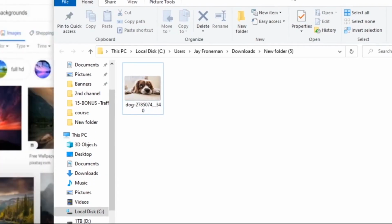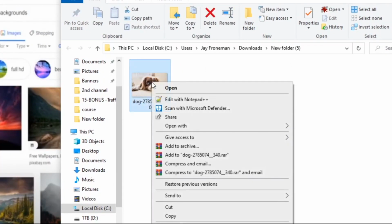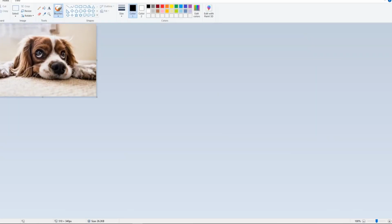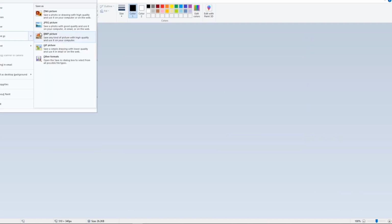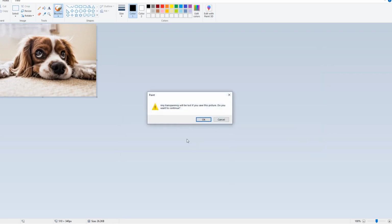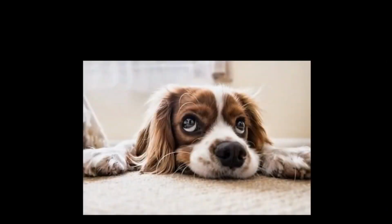And just to make sure that we save this image in the right format, come over to the folder where you've downloaded this image, right click on it, click on open with, and click on Microsoft Paint. Over here, click on file, click on save, and click on JPEG image, and save this in the same folder that you've saved this with, for example number 2, and click on save. Click on OK. So this means this image over here is now in the correct JPEG format.